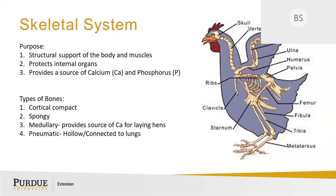And then the pneumatic is more of a fun fact: they do have some bones that are hollow, and the insides of those bones are connected to the respiratory system, including the lungs. The last fun fact I have for you about the skeletal system is that they have more vertebrae in their neck than humans. So that's why their neck is more free and can turn better, so they can see danger approaching more easily, and also to preen feathers, which we'll talk about what preening is in a minute.